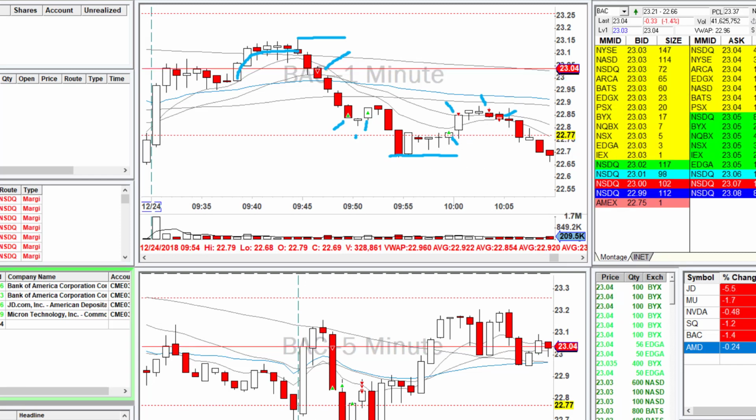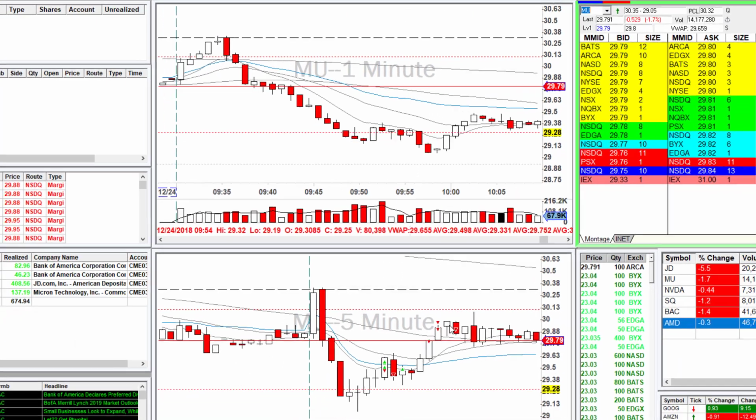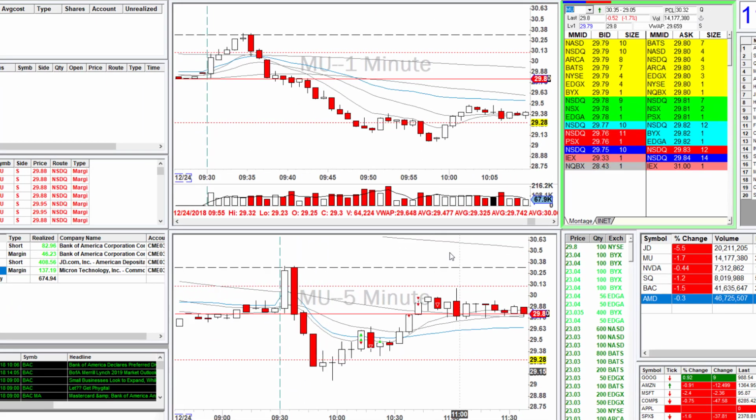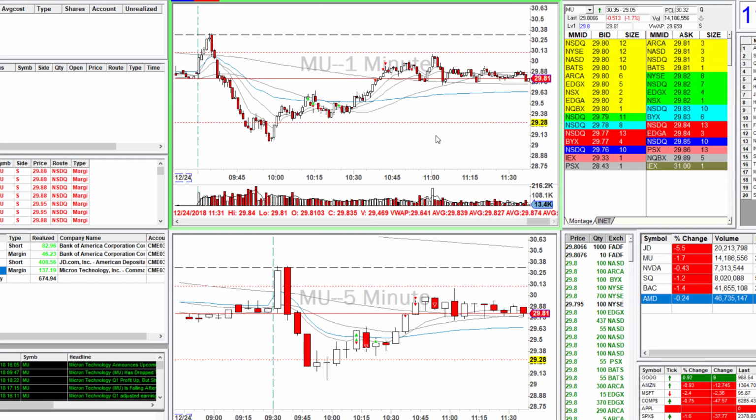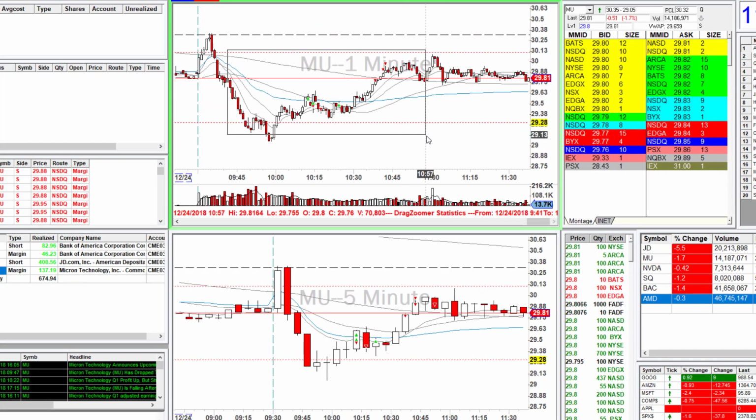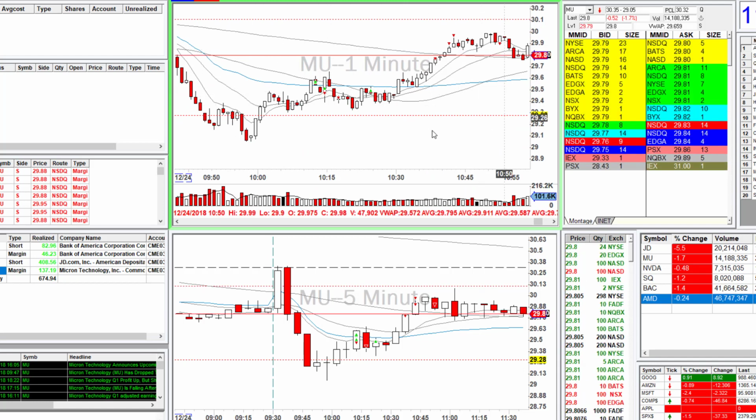The next one we have was MU. MU gave me a little bit of a hard time, but again, it just looked good for a possible long, so I had to take a few stabs at it until it actually made the move that we were hoping that it was going to take.